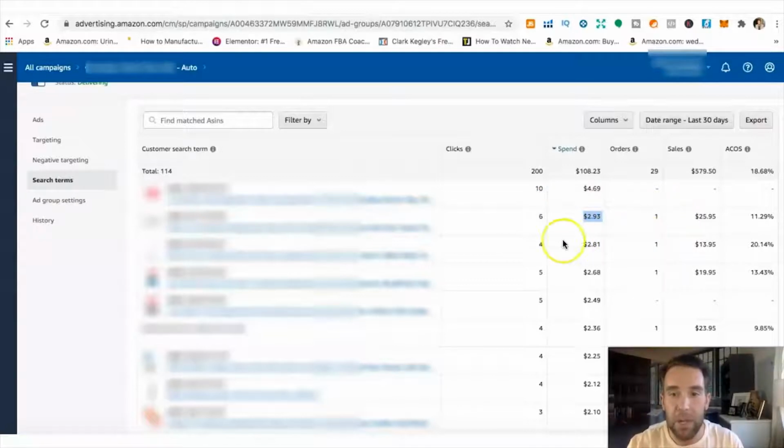That's not too bad. So what we want to do here, guys, is look for the keywords and ASINs that brought sales. Go ahead and copy those ones and start saving it to a new sheet. You want to save all of these ASINs and keywords.